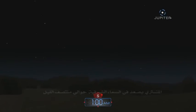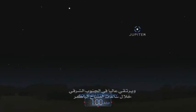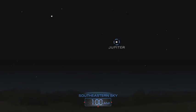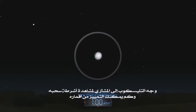Jupiter ascends into the eastern sky around midnight and climbs high into the southeast during the early morning hours. Aim a telescope at Jupiter to view its cloud bands and to see how many of its moons you can spot.